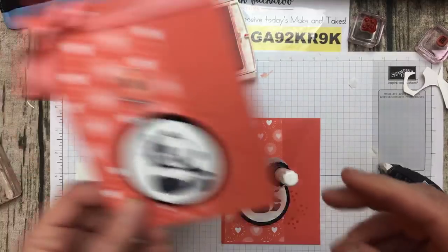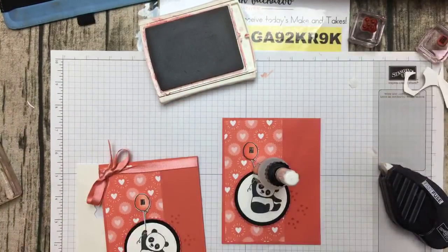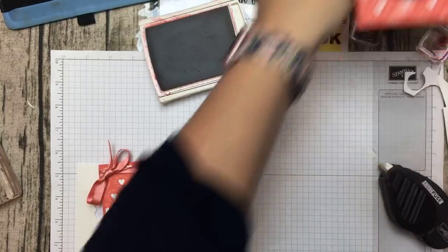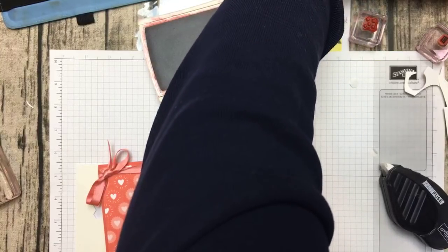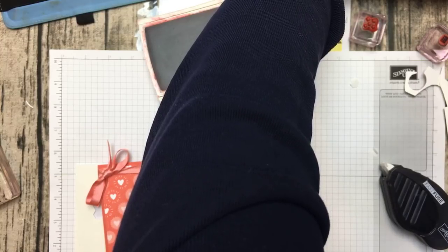All right, so here it is. It's kind of anticlimactic. You got to put the ribbon on, too. I'll let it dry, and I'll come back. And we'll put the ribbon on, okay? Sad little panda. Pandy, as my daughter called him. Sad little Pandy. Oh, stay there, you silly balloon.